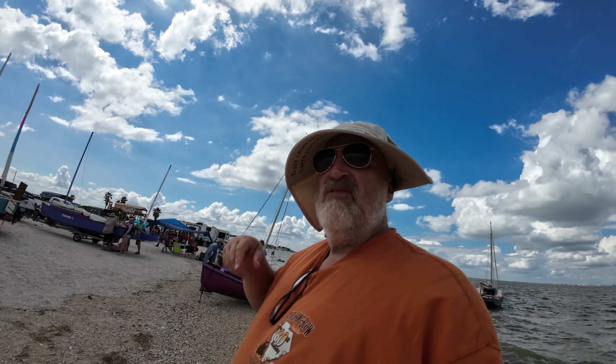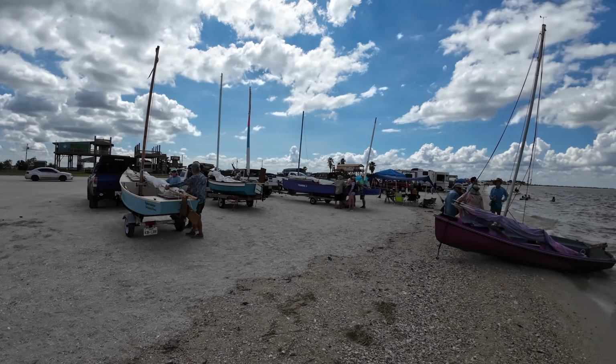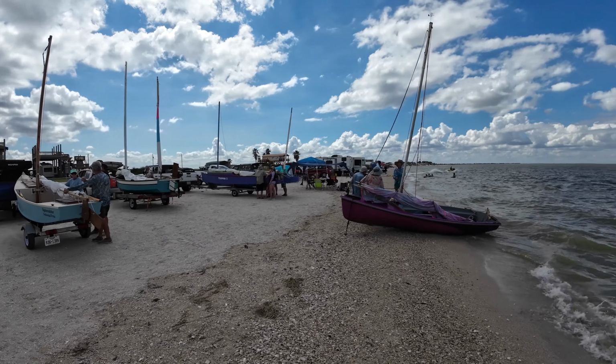This is Magnolia Beach. This is exactly where we finish the Texas 200. Every year, this is the beach we finish the 200 on. Have our big shrimp boil and barbecues right there. So you can see here, we got four boats lined up to be christened.